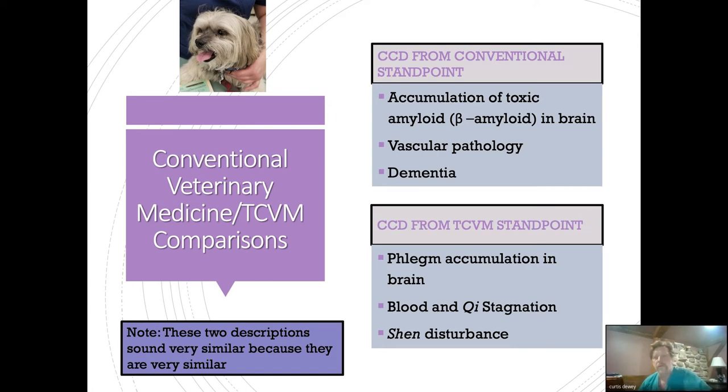So we just covered the conventional pathophysiology of canine cognitive dysfunction / Alzheimer's disease. And because we're going to talk about a supplement later on, about half of which is Chinese herbals, it's probably a good idea to go over some of the comparisons of how things are looked at with Alzheimer's or CCD from a TCVM, or traditional Chinese veterinary medicine, outlook. So when you look at CCD from a conventional standpoint, some very important features that stand out are accumulation of toxic amyloid or beta amyloid in the brain, vascular pathology, and dementia.